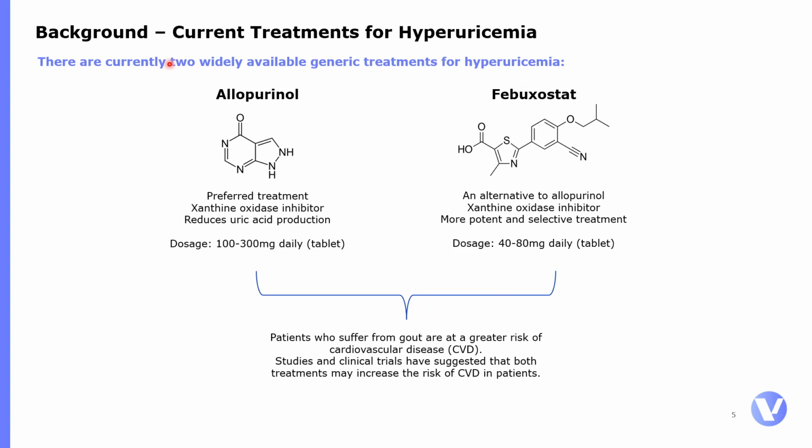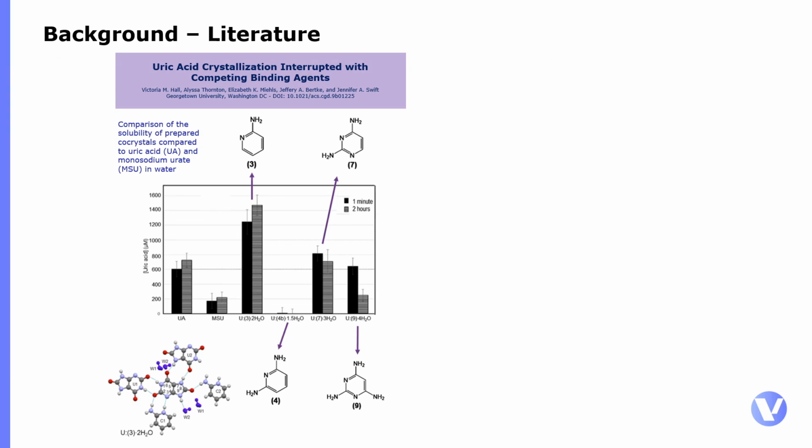There are two treatments which are widely available. One is using a drug called allopurinol, and this is to reduce the production of uric acid, and another compound called febuxostat, and this is a more potent and selective treatment. However, both compounds increase the risk of cardiovascular disease, which is not ideal for the target population for gout. So there is a need for alternative strategies to reduce the crystallization of uric acid and its sodium salt.